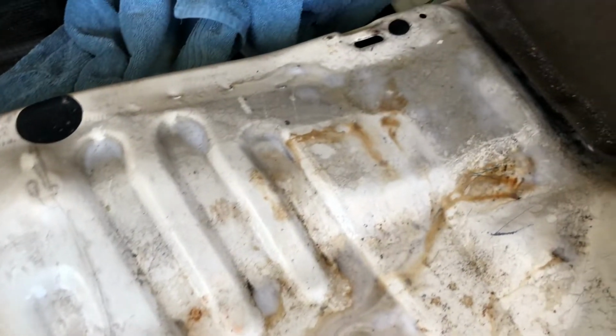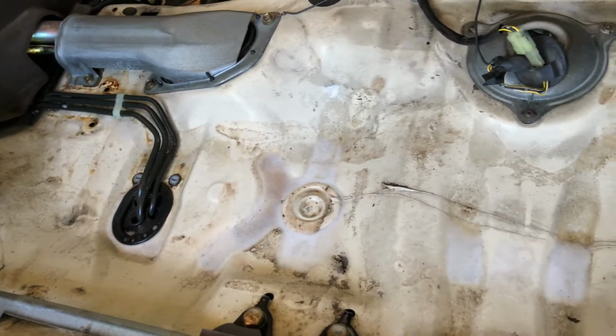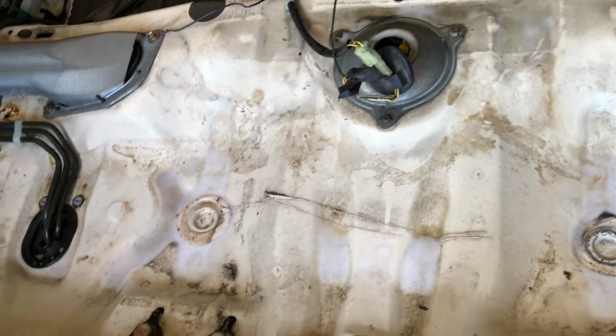Guys, check this out. Look how the scrubbing bubbles are just lifting this. Oh my God, I don't even know what this is. It looks like, I don't know, half piss, half, I have no clue, but it's disgusting. Okay guys, now that we've let that sit and wiped it down, this is how she's looking.